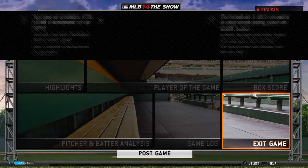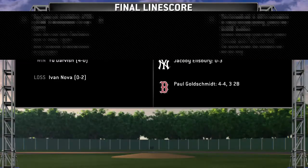Boston Red Sox, 5 runs on 14 hits, no errors, left hand.